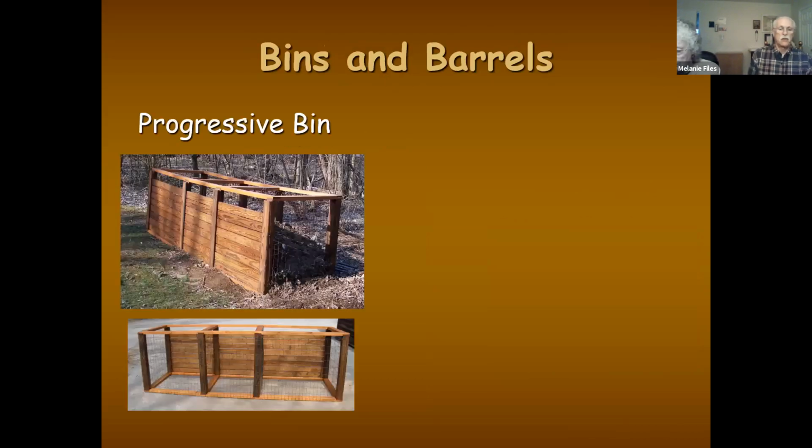Make your own bin. This is a three compartment bin, which is a progressive bin that you start on the one side. When that gets full, you move it to the middle. When the original side gets full again, you move the middle to the end and just keep moving them down. And by the progression, you're actually turning and mixing up your materials and speeding up the composting method, which we'll talk about a little bit shortly.